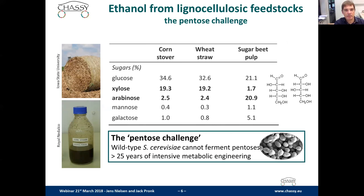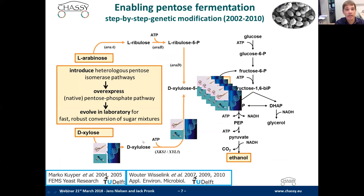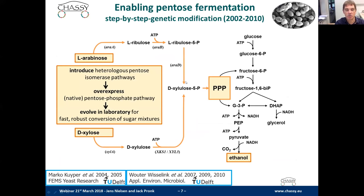So to illustrate how things have sped up, I'd like to go back to some of the most ancient research in our group on pentose fermentation by Saccharomyces cerevisiae. 15 years ago, we were still talking about the pentose challenge, the inability of Saccharomyces cerevisiae to convert two sugars, xylose and arabinose, that are very abundant in these second generation feedstocks for ethanol production. We spent a number of years in our group, and similar work has been done elsewhere, to engineer Saccharomyces cerevisiae strains by the expression of isomerase-based pathways for metabolism of xylose and also for the metabolism of arabinose.